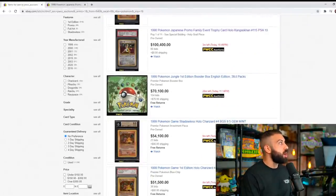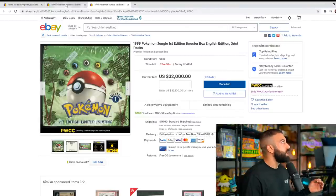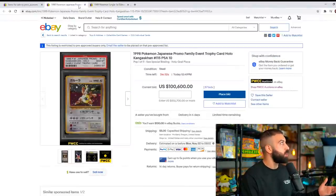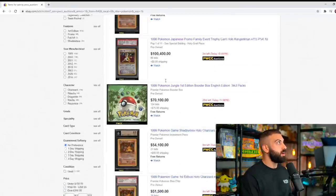Besides that, though, there are... Whoa, okay, hold on a second. This can't be right. This booster box is at over... Oh, wait, no, it just updated. They must have dropped the price on it. So there's some shill bidding going on already, guys, just so you're aware of it. This said 70,000 on here, and then I just reloaded it, and it's down to 32,000. So PWCC looks like they're working behind the scenes to take prices out, or bids out, that are not legitimate.